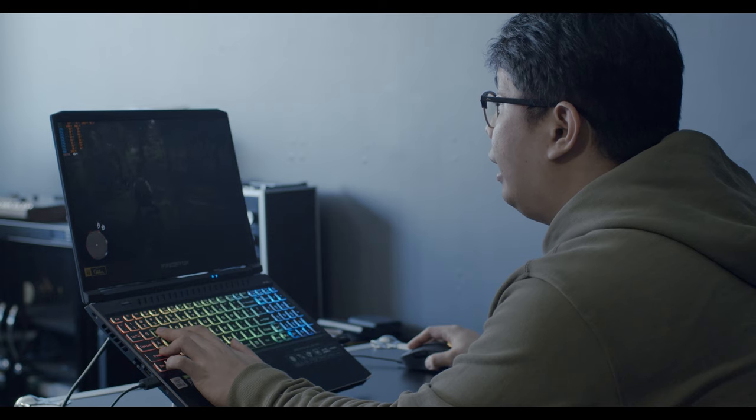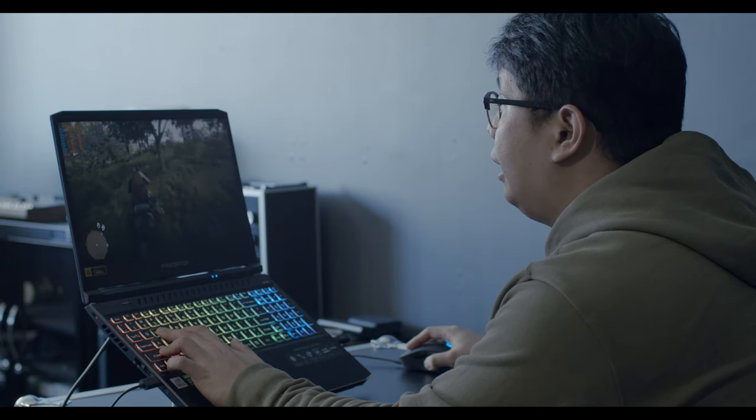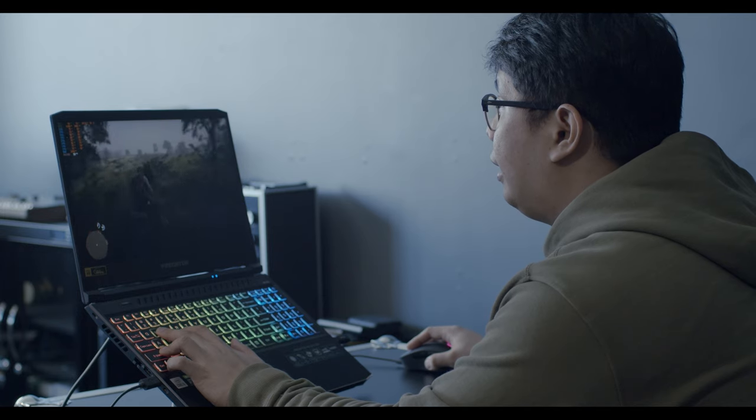Ang ganda talaga ng world building design nitong Red Dead Redemption 2. It's like you really.